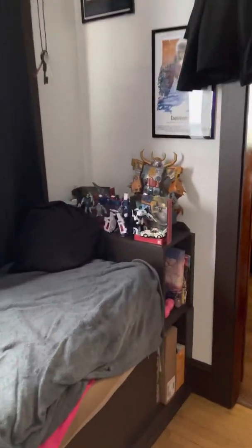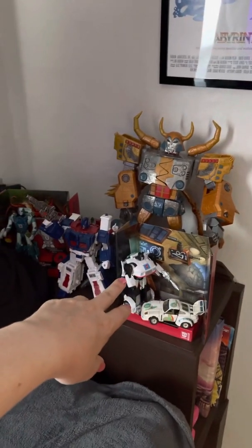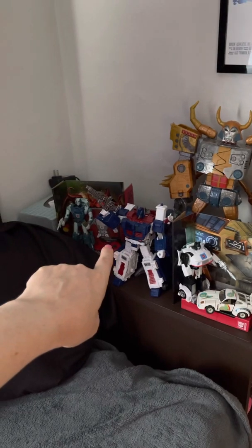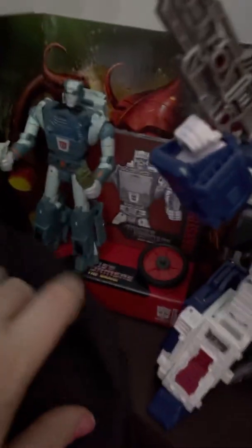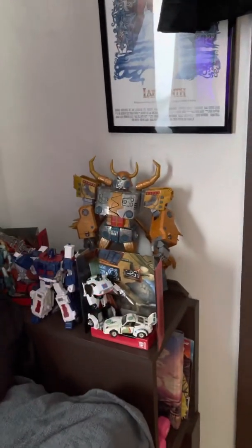Some of you know my Transformer obsession. So there's like classic Jazz, '86, Studio Series. I think that's the War for Cybertron. Ultra Magnus, and then we have a cup, and he even has the little Energon goodie. He's got the little item to give an Energon goodie. Of course, that's one of the earlier Unicrons, not that really big one.